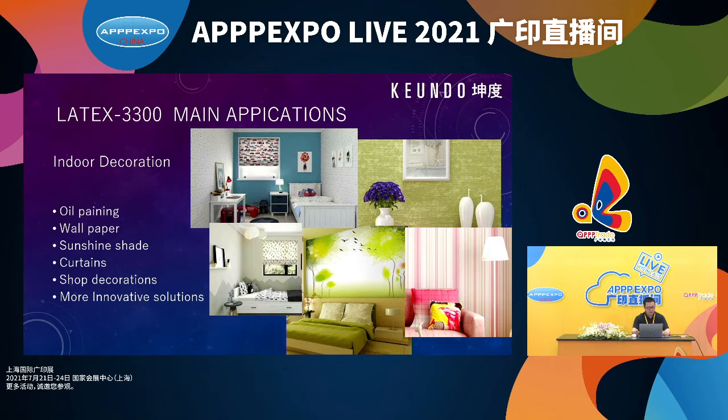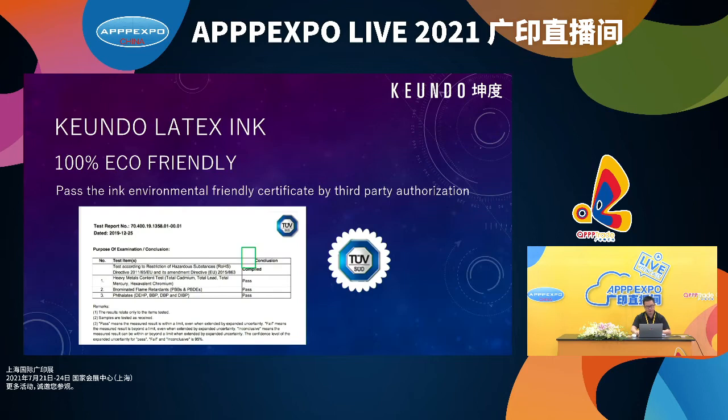Like indoor decoration, we can make oil paintings, wallpaper, sunshine shades, curtains, shop decorations. There are many more innovative solutions. For Keundo, latex ink is 100% eco-friendly. We passed the ink environmental friendly certificate by third-party authorization, like TUV. This is a report of TUV and shows the ink is totally eco-friendly.